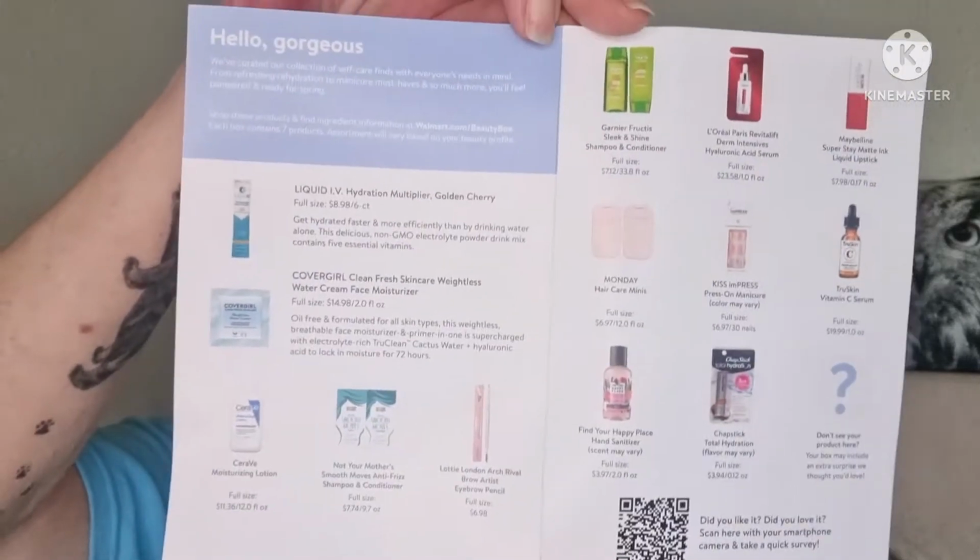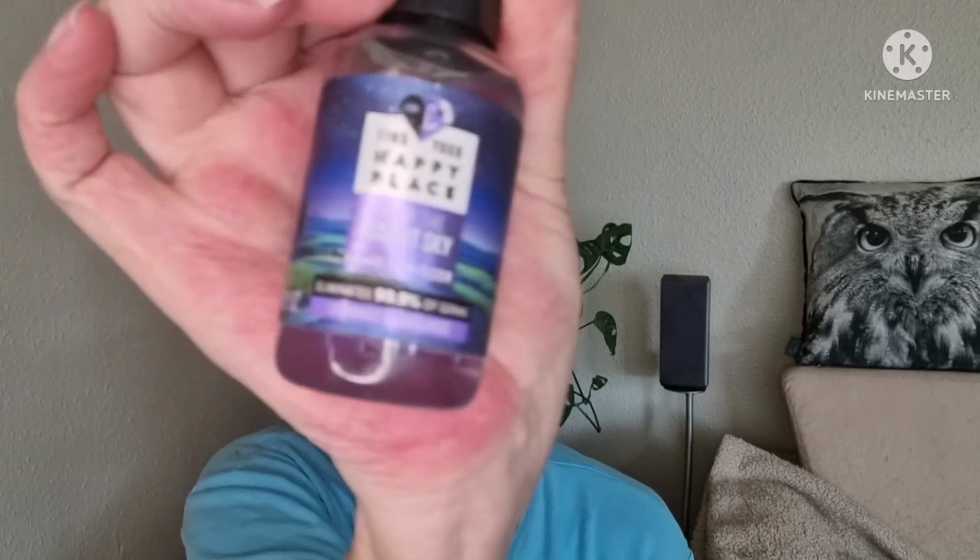And then I got the Walmart Spring. And now the summer is on the way. So, beauty for all. And here is what you might have gotten in the package. And since there are two, some of them are the same. So yeah. And some are not. And I don't know which was in which box. So we have this one. Find your happy place. Starlight Sky hand sanitizer.